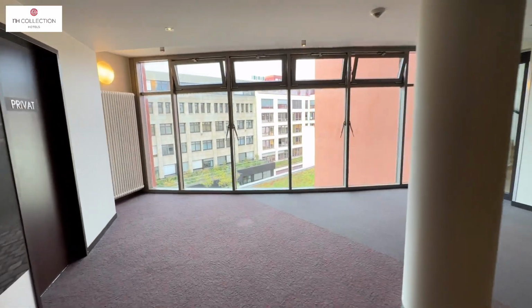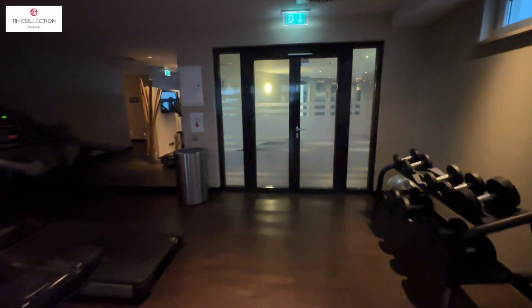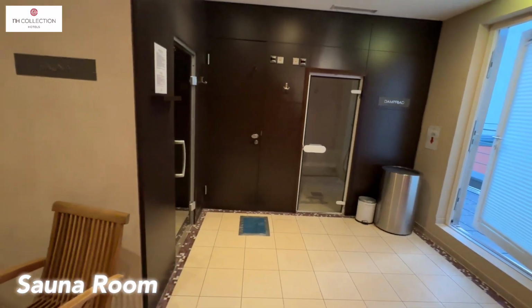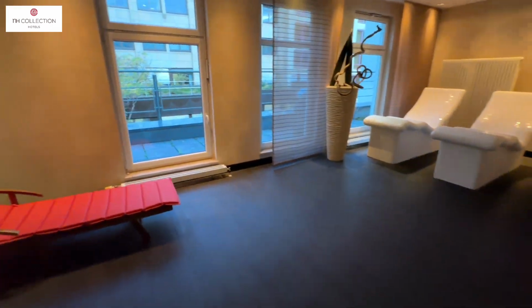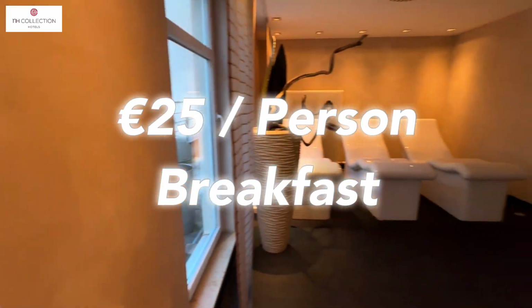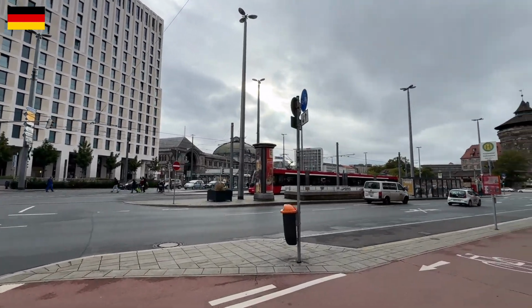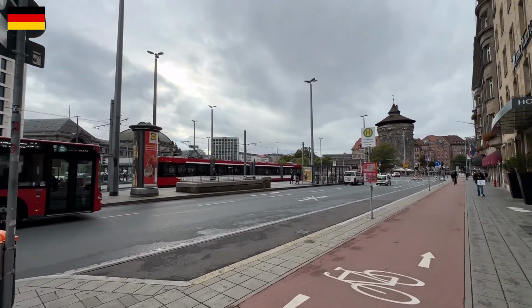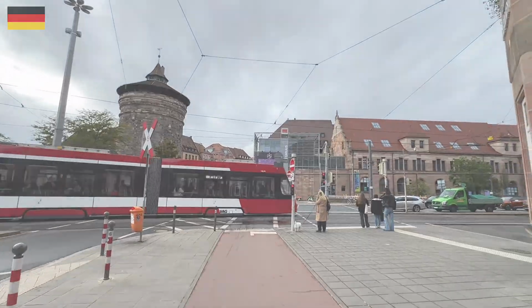Let's explore what's available here. The hotel has a small gym and a sauna for guests to use. By the way, as a DHA Titanium member, I was surprised to find out that NH hotels don't offer free breakfast, and it costs €25 per person. Honestly, that's a bit much. I'd rather grab something from McDonald's at the train station. What do you think? Would you pay an additional €25 for breakfast?